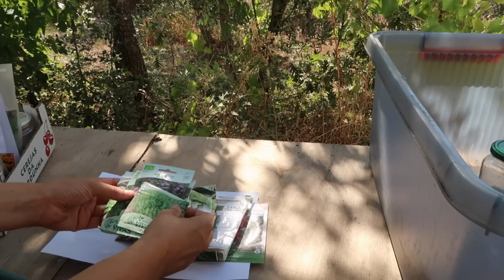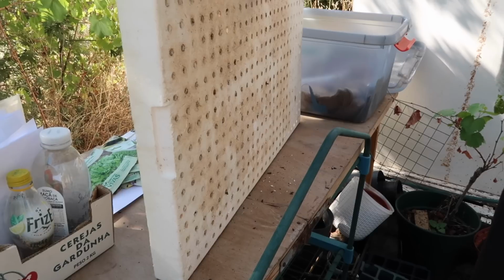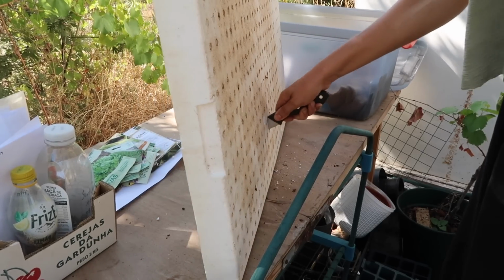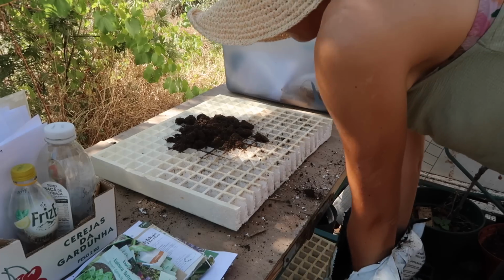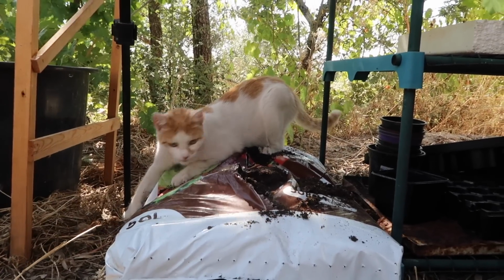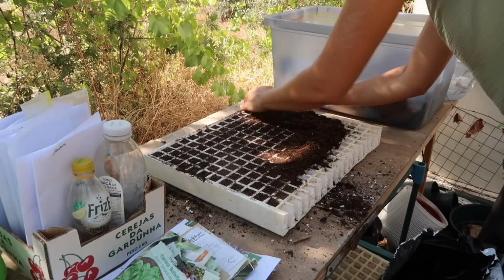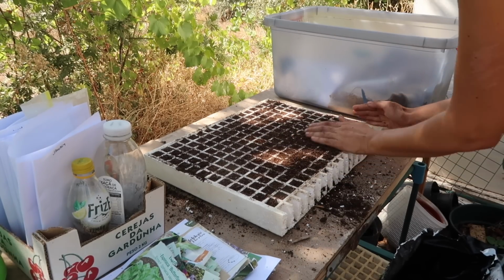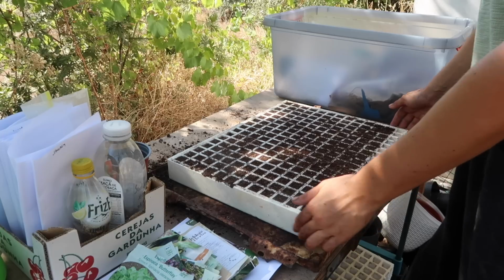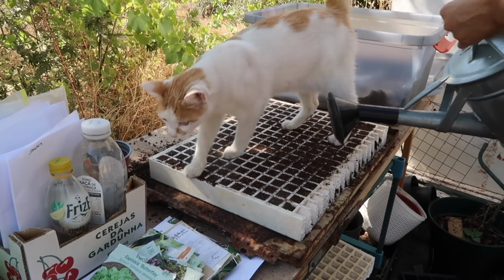Oh, more cosmos. Can I have a go at cutting this in half? It's just too big. The reason I wanted this smaller is because they dry out really quickly, so I thought maybe if I can put it at least on this tray it should help with the watering. Albi, you get wet feet.